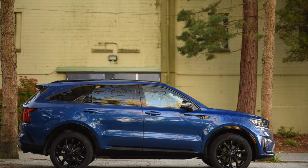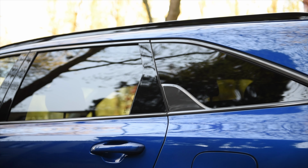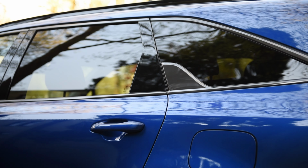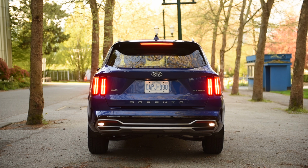On the side we get 20-inch wheels, and that's what we get standard when you get the turbo engine. We also get this little kink on the C-pillar, a cool little design trait. Around back we get this odd set of tail lamps. It's kind of weird, but it reminds me a little bit of the Mustang, but without the third piece. Overall, the Sorento's inoffensive styling means it should look good for years to come.